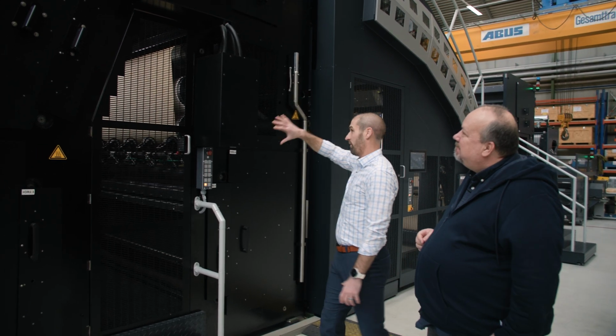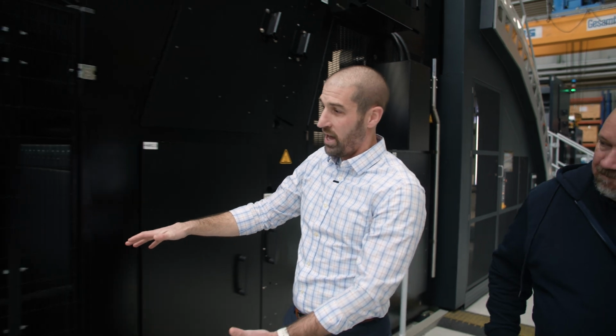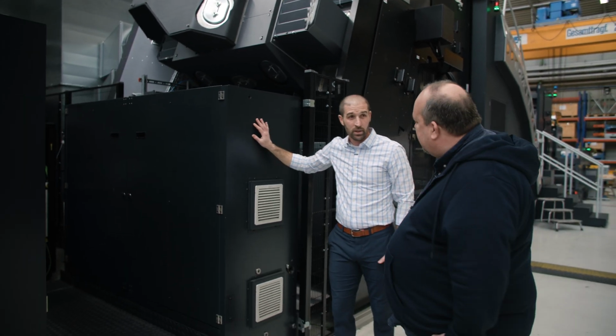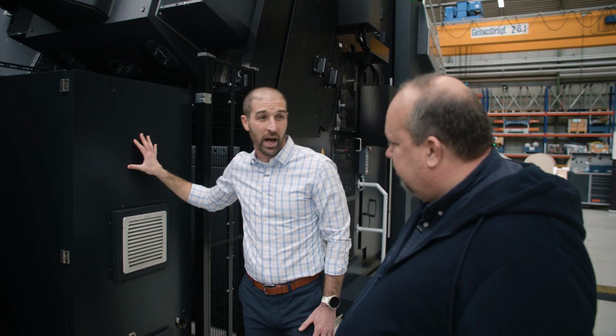So we're gonna come out of the dryer boxes and we're gonna keep moving down the paper path. And the next system we come to is our vision system. So inside this box, we have 3 high-speed line cameras that are taking pictures of the web, and we're stitching those images together in real time. We use that for color-to-color registration or alignment. We also use it to measure nozzle health, to measure printhead health.